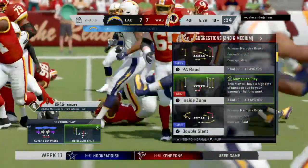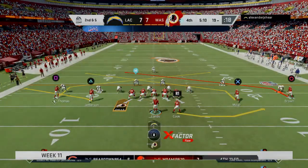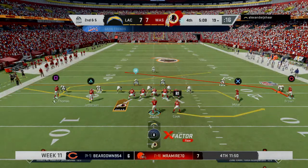K.J. Wright. I call that play a success. A nice inside run sets up a very manageable 2nd down. A very solid gain on that play.